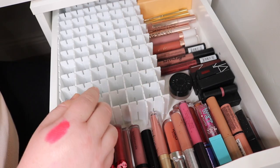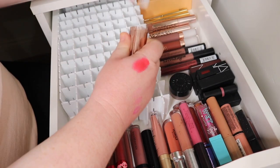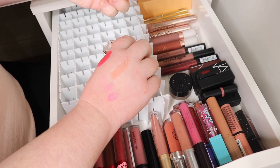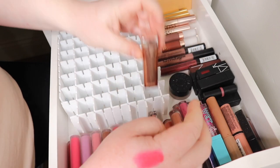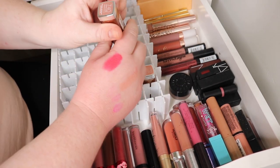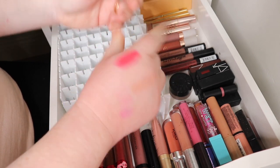So I have to. And then we have Brazen Beige. I'll be keeping all my nudes from Maybelline, I think. So that's where Sultry Sand will go. I have Coffee Craze, which I love.